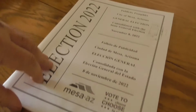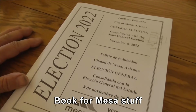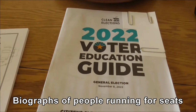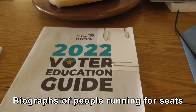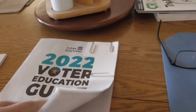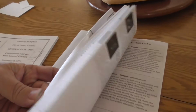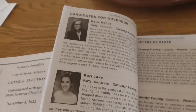There's another book here. So this book is mostly about the town I live in, Mesa. It's only got 500,000 people. So yeah, they get to do things on their own. And then this book over here gives you some background on some of the people in the election, from the governor on down, for you to have a look at and see if you agree with them. So they have bios in there of what they do. It's in 2 languages as well. So, for example, here's a page. I'm supposed to look through these and decide what to do based on what they say in their short little speech. Here's the governor one.